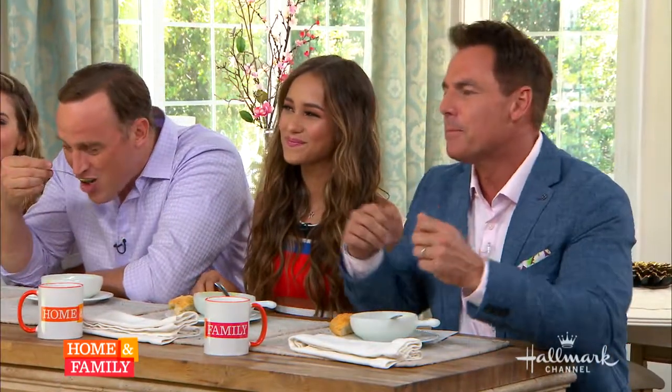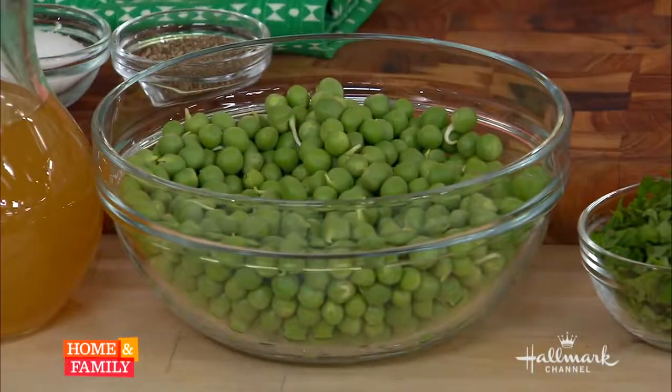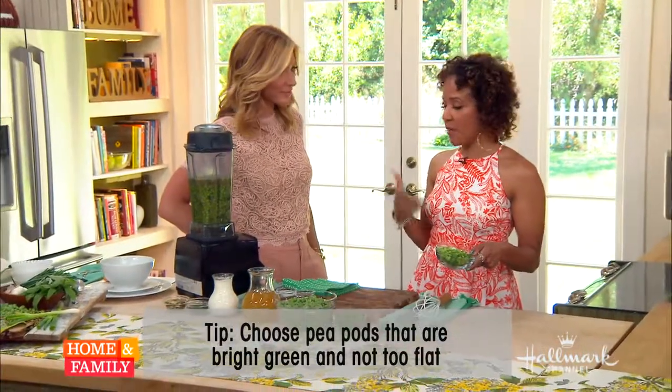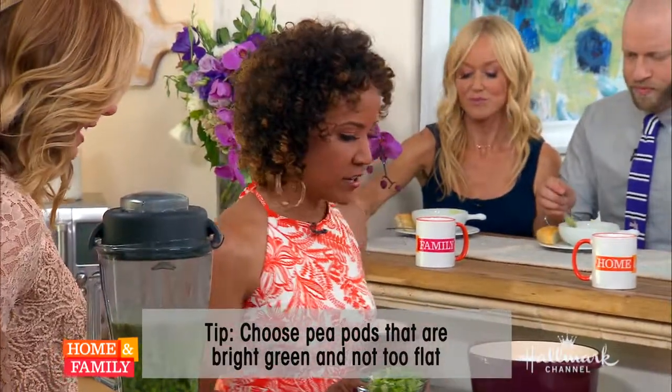But you don't have to use fresh. We can use frozen. These are fresh because they're beautiful, but they do take some time. If you go to the farmer's market, it's going to take you some time to get them out of the pod. But the frozen ones are much more accessible. You can go to your local market and buy them there, and they'll cook quicker than the fresh ones. The fresh ones are just prettier. All right, let's get started.